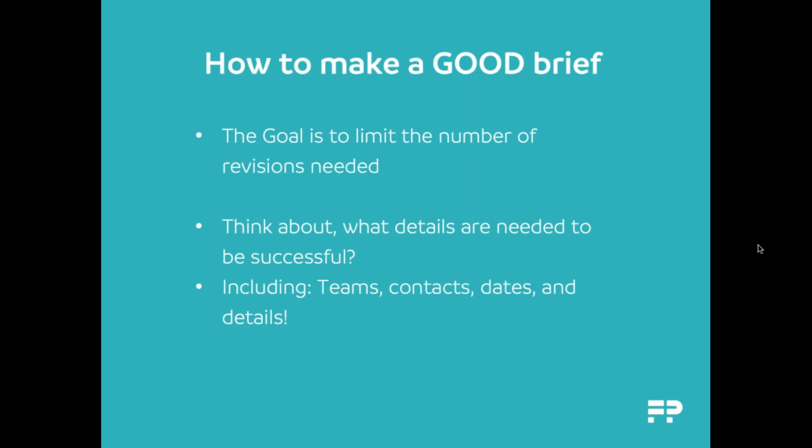Give them that paragraph form so that they can give it all to you. And even if you need to be on the phone with them so that you can elaborate, allow them that as well. Within Function Point, we do have inline help text with our brief templates, which I will be jumping in and showing you all in a little bit.